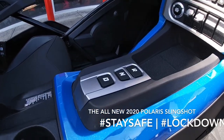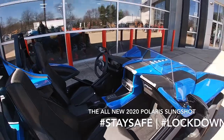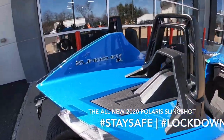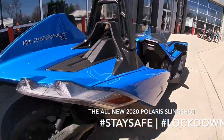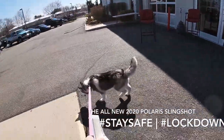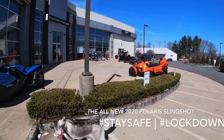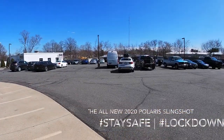Nice. Looks way more premium than the previous version. This is the Slingshot SL model. Oh, very cool. Didn't expect to see that today. I guess they're starting to roll in. All right, guys, we're going to get going.